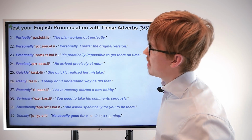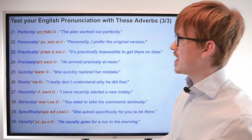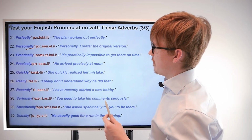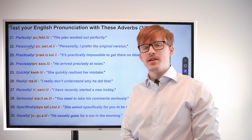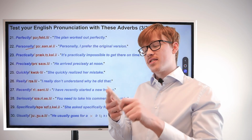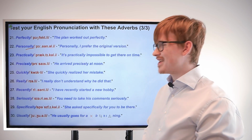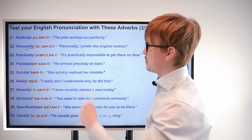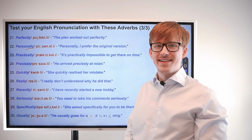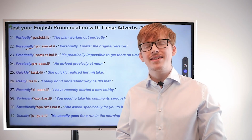Number 22, we have personally. So we actually don't say this ally bit here. It's just personally. Which syllable here is our stressed one? It's our first syllable, right? Per. And we also have a lengthened vowel here. Personally. Yep, nice.